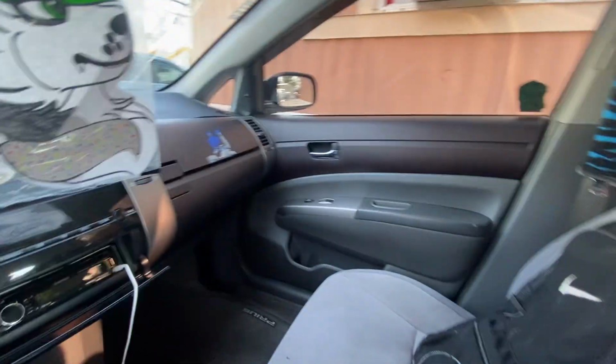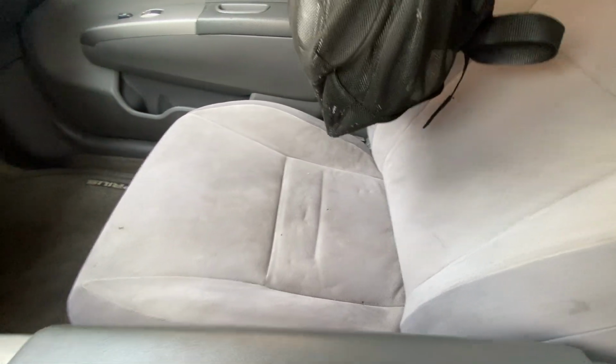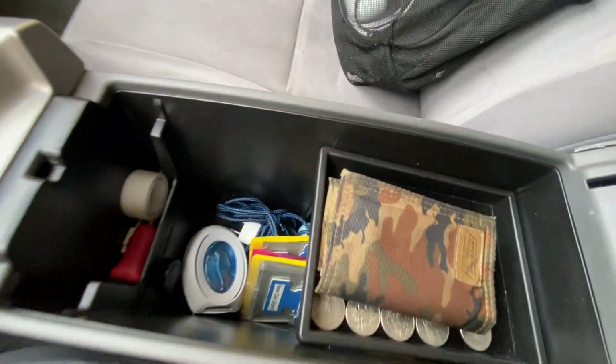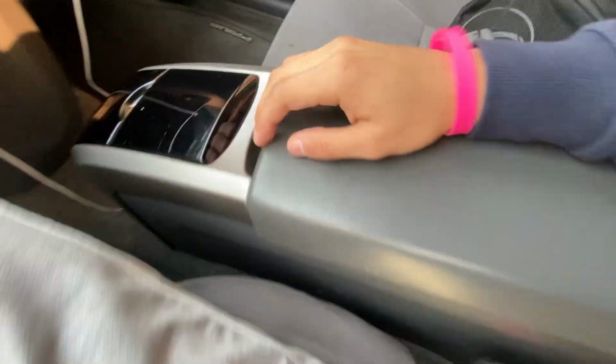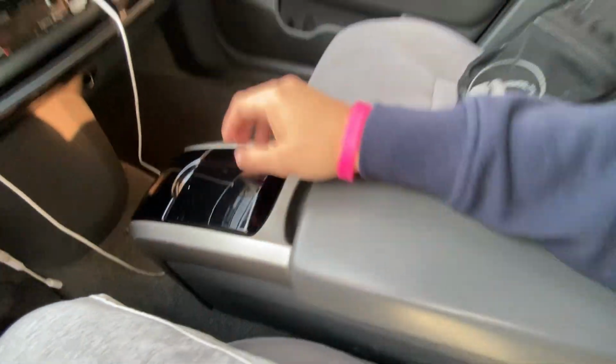The interior and everything still looks clean. There's my laptop and my AirPods. Everything on the interior still looks perfect, other than my bag left a little smudge, but it's fine. You guys can see how clean I keep my car.